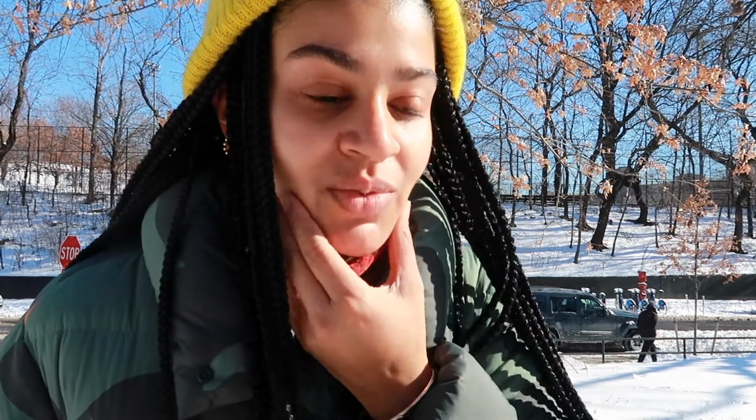But yes, I'm loving the sunscreen. Look how fresh, and my face feels moisturized. The air is kind of dry and cold here. But yes, trying a new sunscreen and moisturizer. Looks pretty good, and so do these fake braids. Oh, hi.